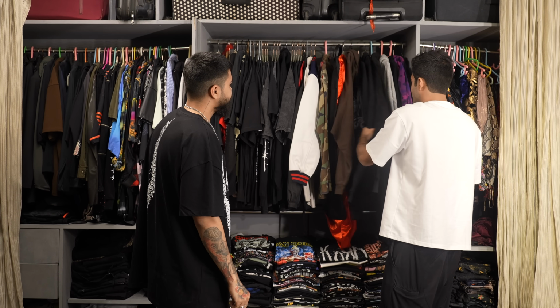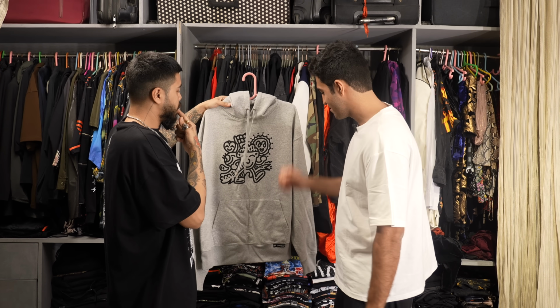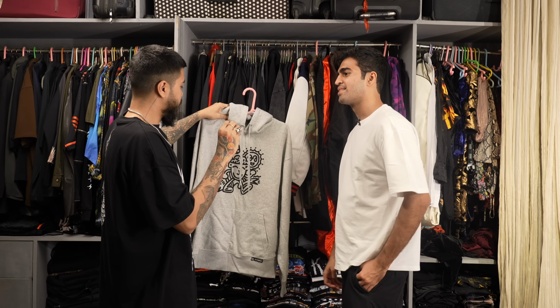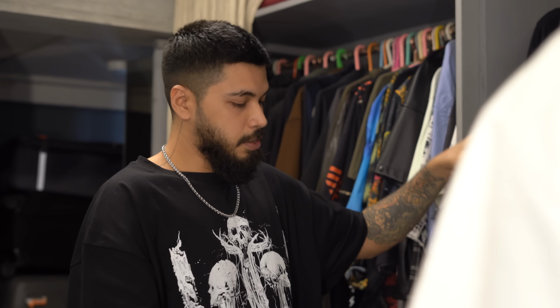You like hoodies? Yeah, I love hoodies. So this is a special piece. You know Mr. Doodle? Yeah, of course. He did this special numbered edition for the Red Bull World Doodle Art Championship this year. They made a few hundred, and I got one of them. Most of the stuff that I have which is not black is actually gifts or special editions, which nobody can buy ever.